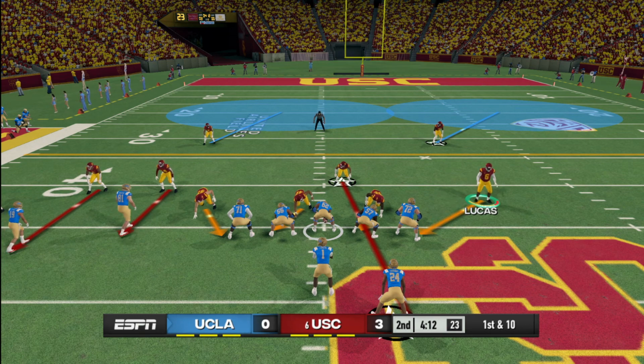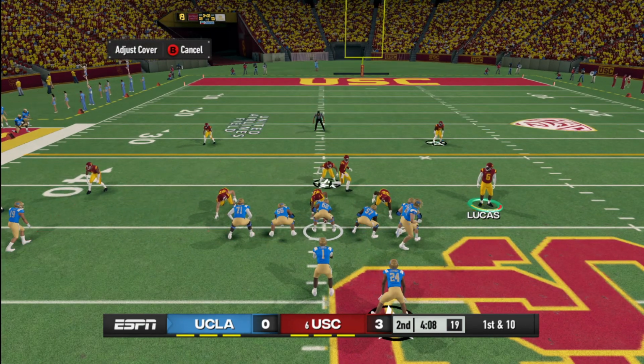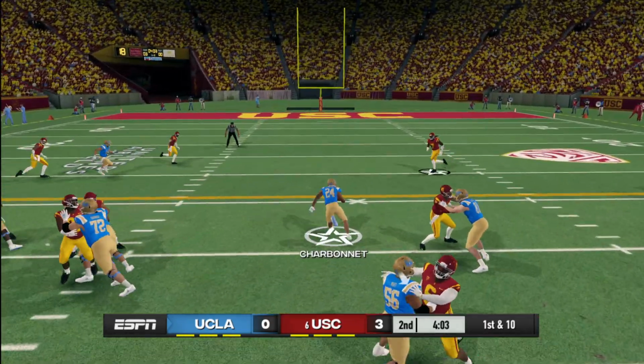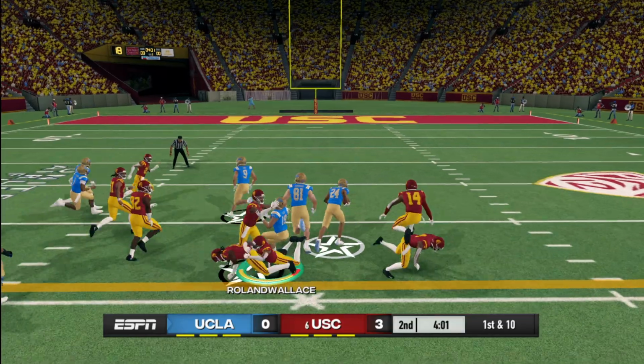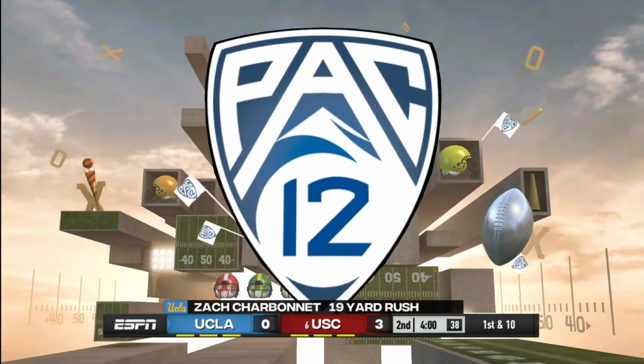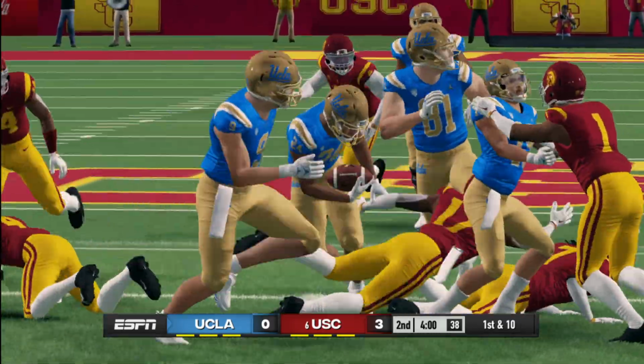They'll line up with five wide receivers. Go four, three, eight. Motion, motion, motion. Run. He's at the 30. He's tackled right around the 26-yard line. That's good for a gain of 19 yards. That makes it first and 10.